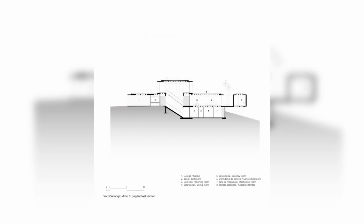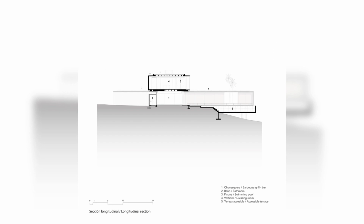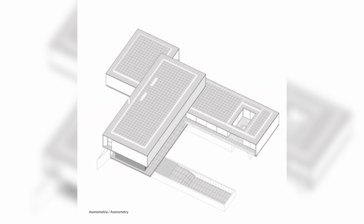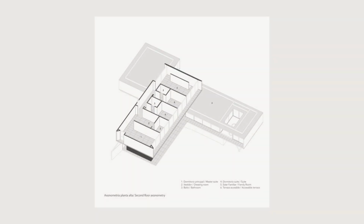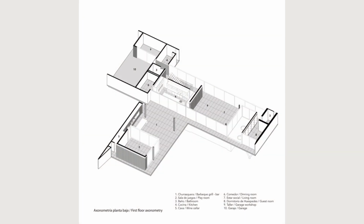The foyer, strategically located, connects the barbecue area with the main hallway, which in turn leads to the kitchen or the living dining room. On the second floor, the family room and ensuite bedrooms offer an atmosphere of comfort and privacy, with the master suite standing out for its spacious dressing room.